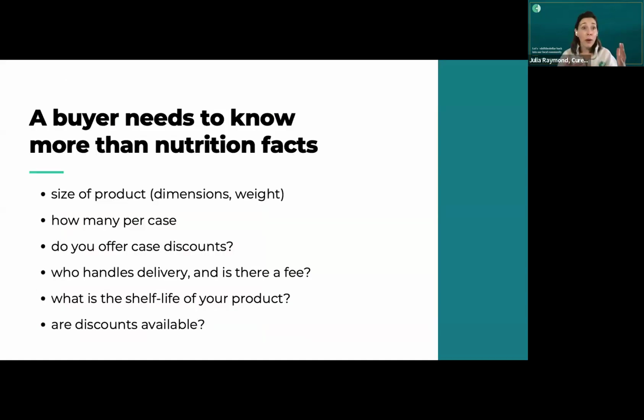So I'm going to segue from there because I think we could talk for multiple hours about sales sheets. But I do know also that the team here has some great resources for you as well on sales sheets. So I'll let Esther and Lorian follow up with those templates.